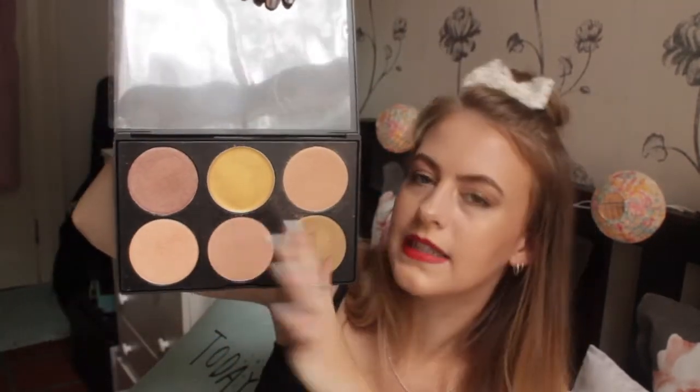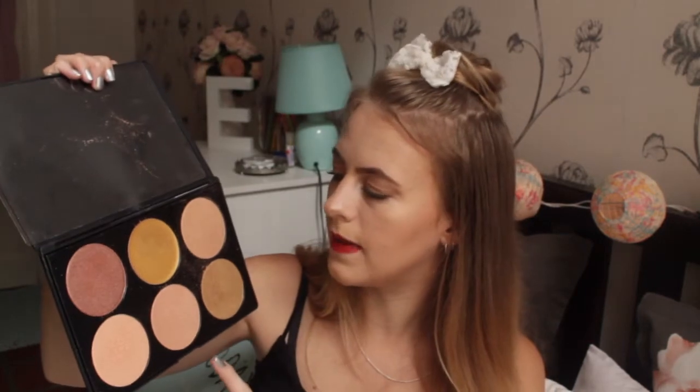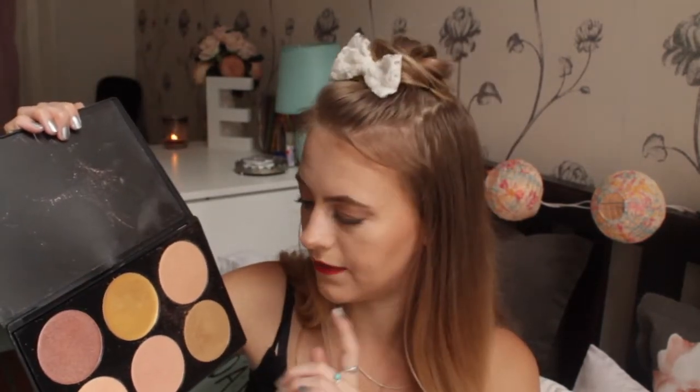This middle gold one is a cream highlighter. I've never really used a cream highlighter. They all have very strong pigments, so I have to be quite light-handed. There's a bird making a noise, be quiet.